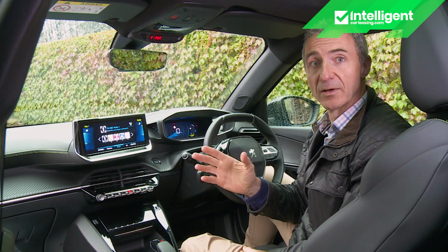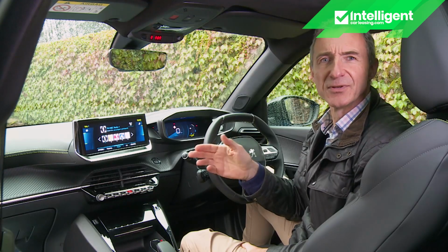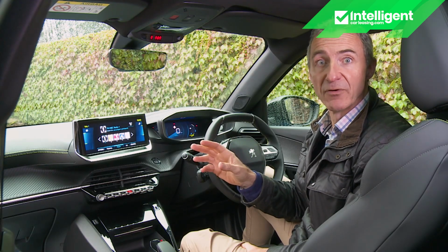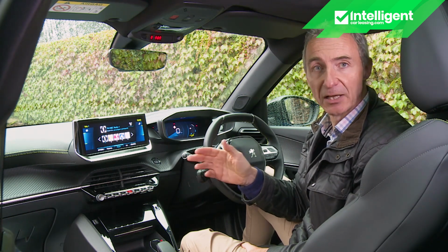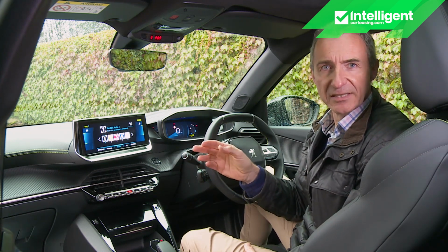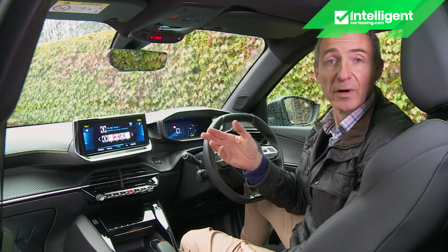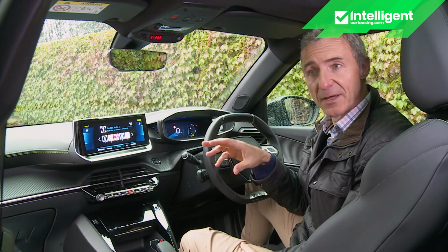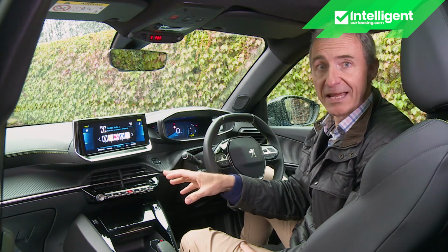All of that's welcome, but the inclusion of climate functions on the screen isn't. Climate functions can be shown at the edge of the display, but it feels really counterintuitive to have to switch away from whatever you're looking at every time you want to properly change the cabin climate or alter the fan speed. And more worryingly, the task requires you to take your eyes away from the road for longer than would otherwise be necessary. Now, the physical controls below this monitor aren't ideal in this regard either.